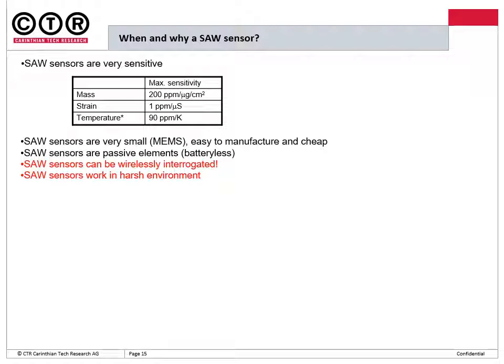In our case, depending on the algorithm you use and on whether or not you use averaging techniques, you will be between 1/10 and 1/100 of a Kelvin in final accuracy. So, as a reminder, SAW sensors are very small. They are easy to manufacture and they are cheap. SAW sensors are passive elements. There is no battery and no electronics. That's why they are intrinsically so robust, and that's why they can operate in harsh environments, for instance, up to temperatures of 350 degrees C.